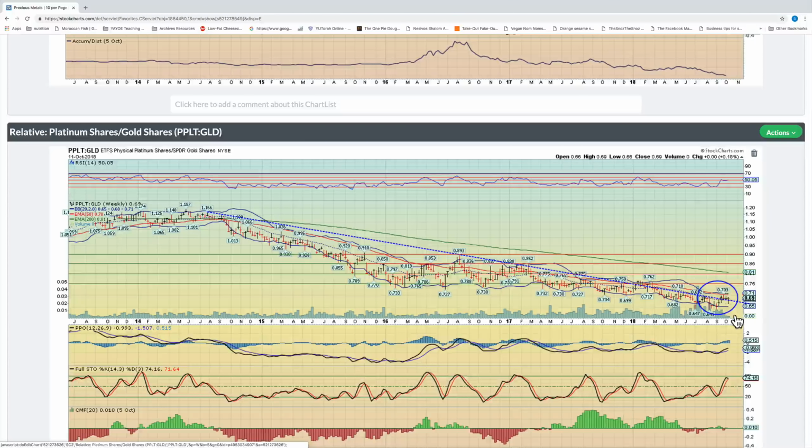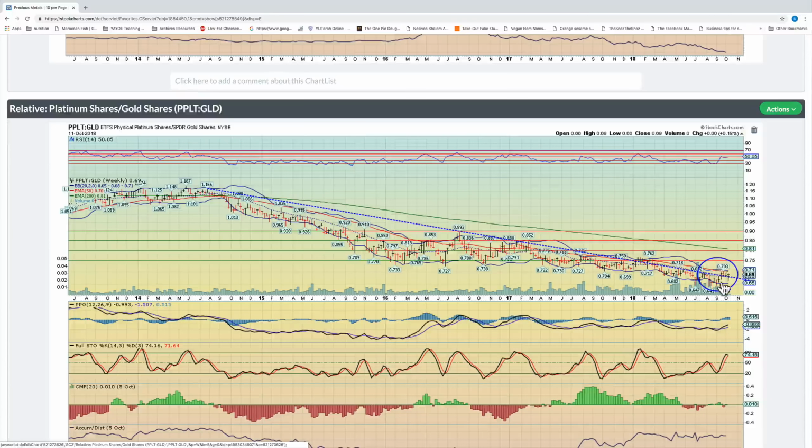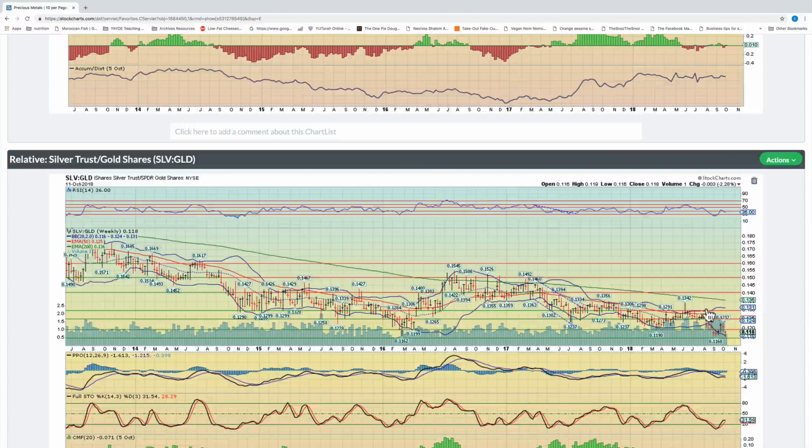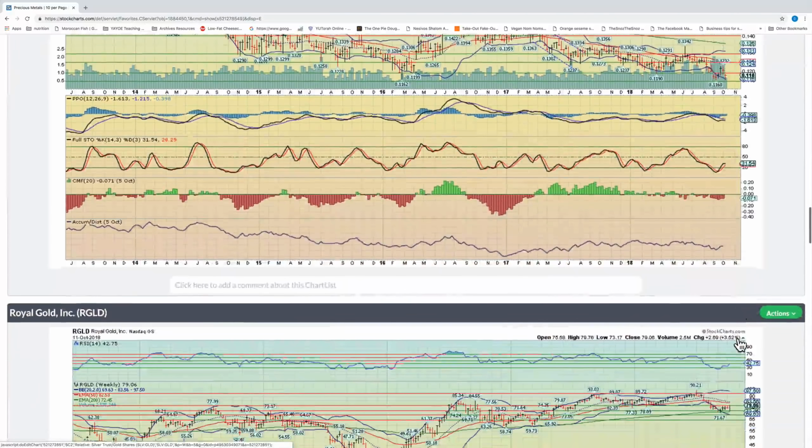Here's the view of platinum versus gold. It's finally breaking out really for the first time since at least 2014, if not much longer time frame. So very, very positive development in precious metals there. I'm not seeing it yet in gold versus silver. You want to see that. Look, it's double bottomed in relative price, but momentum is showing very positive divergence. Expect to see silver really rally strong in the coming weeks ahead.